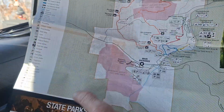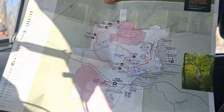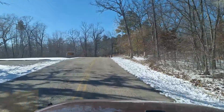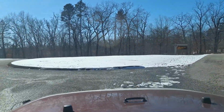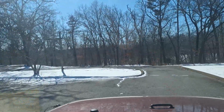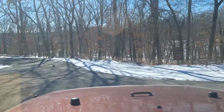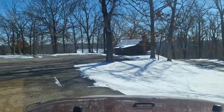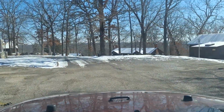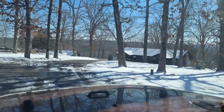So here's your map. Big state park. Okay, let me turn you right here so that you can see. Looks like they have a lodge. Yeah, that's part of the CCC stuff. Built in the 1930s. And they have a trail that goes down off of this lodge. We did that trail once. Beautiful views. Couple cabins. They got trails ranging from 1/4 mile to 8.5 miles.